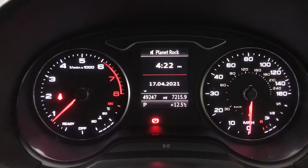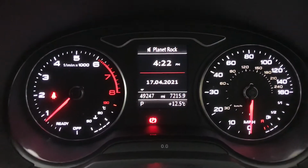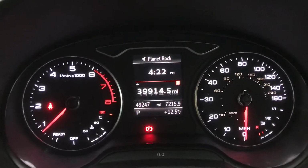Black cloth interior with the rock grey headlining. Very comfortable seats, nice and sporty. They've got the side bolsters so they hold you in nicely as well. Up front we have your rev counter on the left, speedo on the right. You also have an onboard computer in the centre, so you've got various things like your fuel range, average speed, average MPG, things like that.